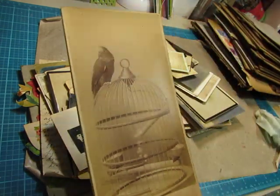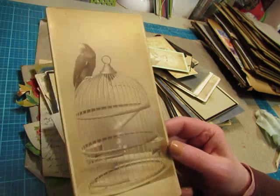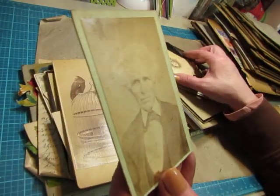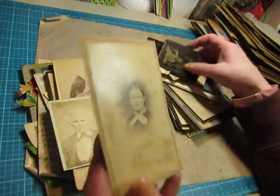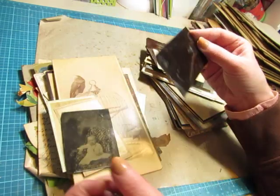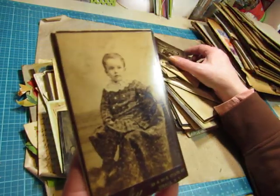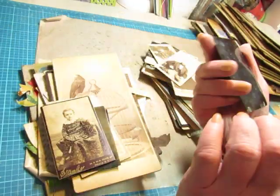I love this one. Very unusual. This might have been advertising their photography. I don't know. Maybe somebody did want a portrait of their bird. I love his head full of white hair. Another tintype. And another tintype. And a tintype. So these are old.